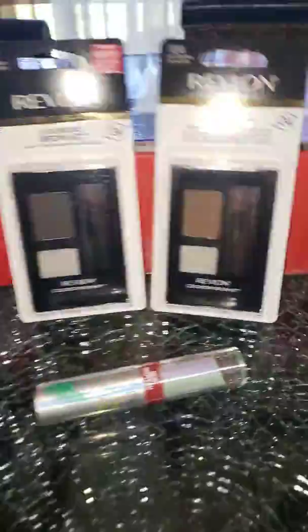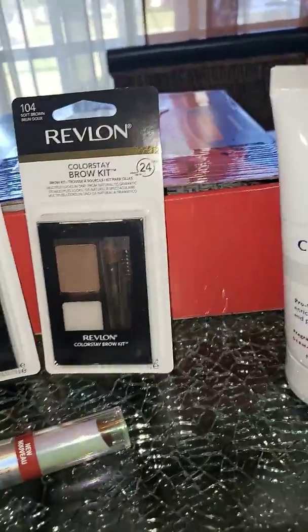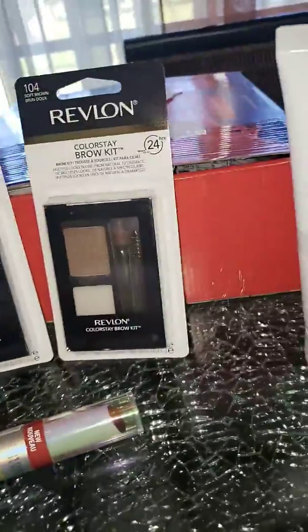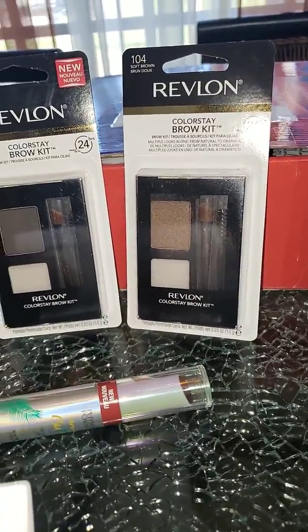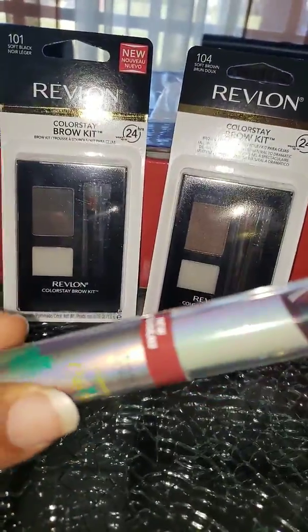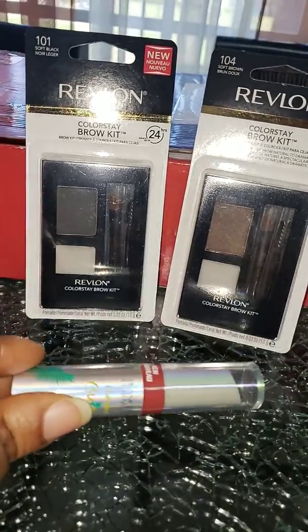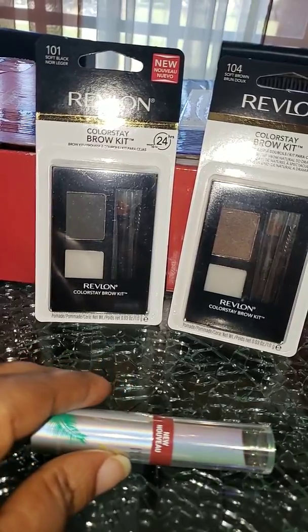So I utilized this deal. I had the Revlon eyeshadow and this brow kit. I got two different colors, a brown and a dark. For this one, I had a $4 CRT for the Physician Formula. Last week, we had a CRT that printed for us, so I used that to keep the cost down. So instead of 10, it went down to 6.